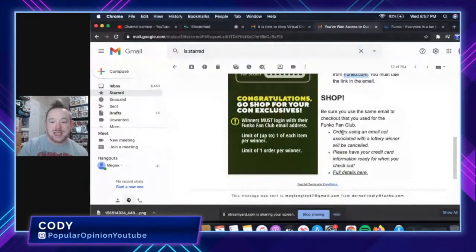Again, read this too. Orders using an email not associated with a lottery winner will be canceled. Yes, will be canceled. So you have to use the Funko email. Please have your credit card information ready for when you check out. We're going to talk about that a little more in detail. Let me go back out and we'll talk about a few other things. I'm going to show you another email.